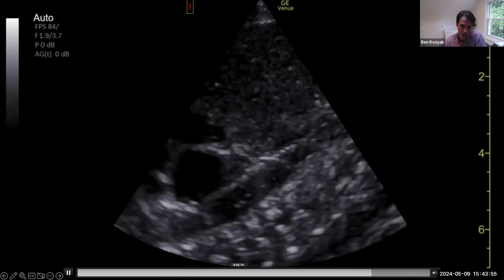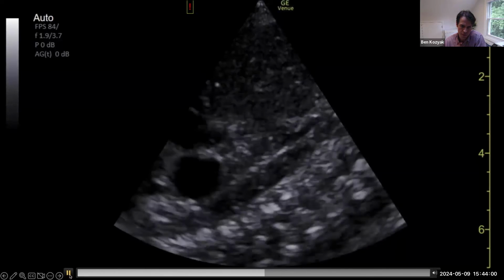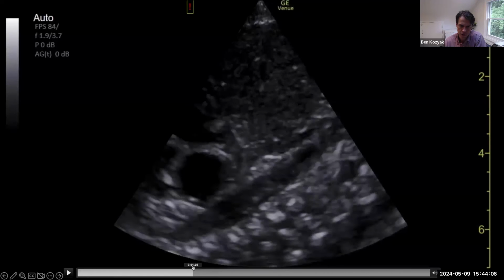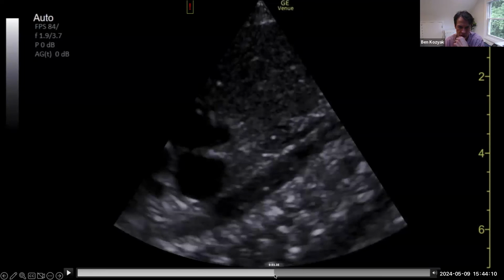This one was placed a little too high. You can see the tip of it all the way up here. Probably, I guess that's not clear. So see it right, you think you see it right there. It's actually a little further up, kind of right here.